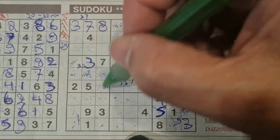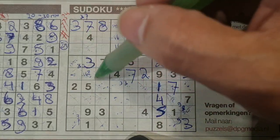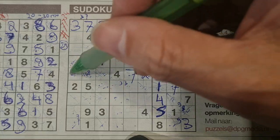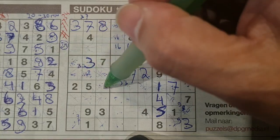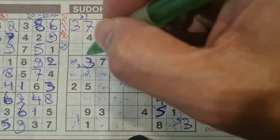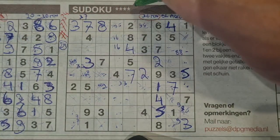That means the other 2 numbers in this big square are the numbers: 1, 2, 3, 4 is missing, 5, 6, 7, 8, 9 is missing. 4 and a 9. Let me mark those 2 boxes. 4 and a 9. Okay.